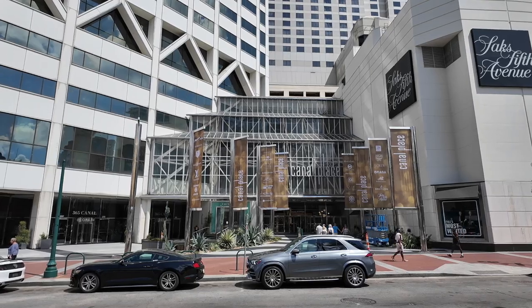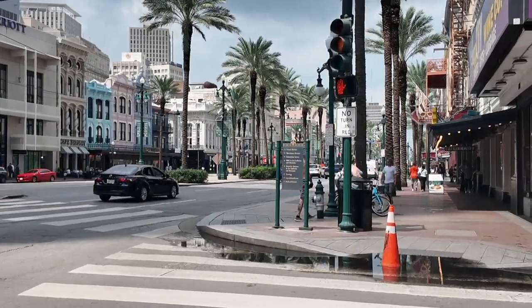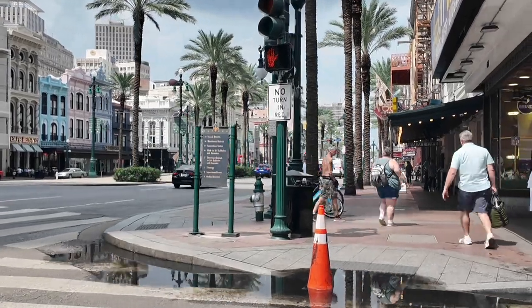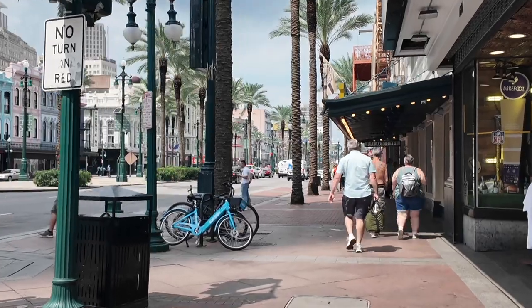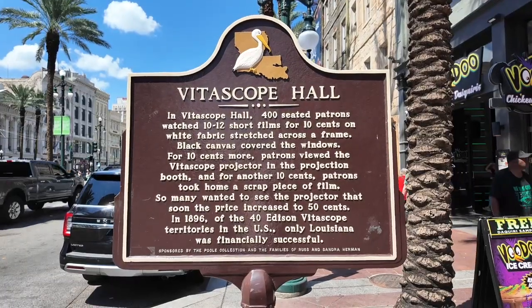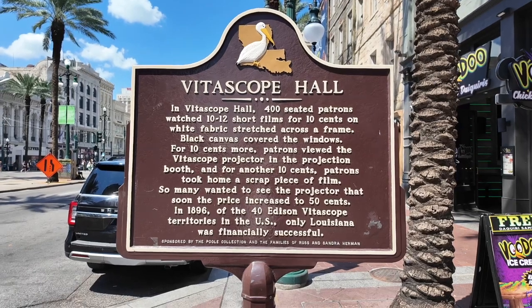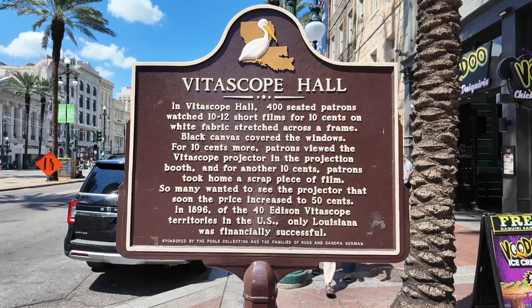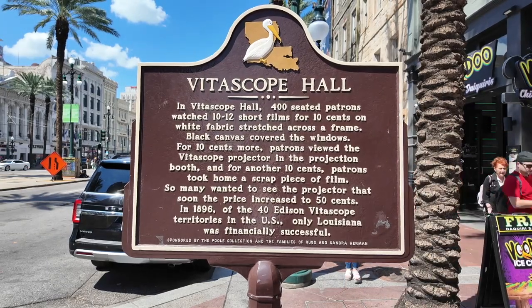And then there's the entertainment side of Canal Street, which is actually kind of wild. The first movie theater in the world was on Canal Street. Yep, in 1896. Vitascope Hall started charging people money to sit and watch moving pictures. Can you imagine being the first person to experience a movie? Like, they probably didn't even know to complain about the overpriced popcorn yet.